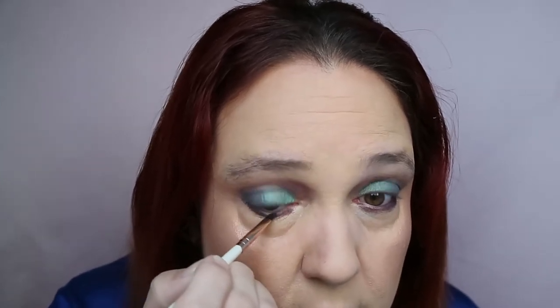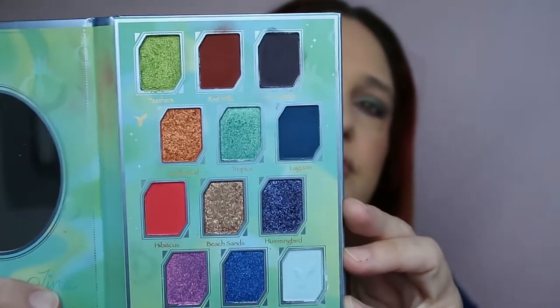It is pigmented, so I'm so glad I took the tiny bit before, because it is very, very pigmented, and you can see it's a brown and not a black, but it's a very, very strong brown. Okay, that's it. This is the hummingbird. Very beautiful, colorful palette, and I think it turned out very, very nice.